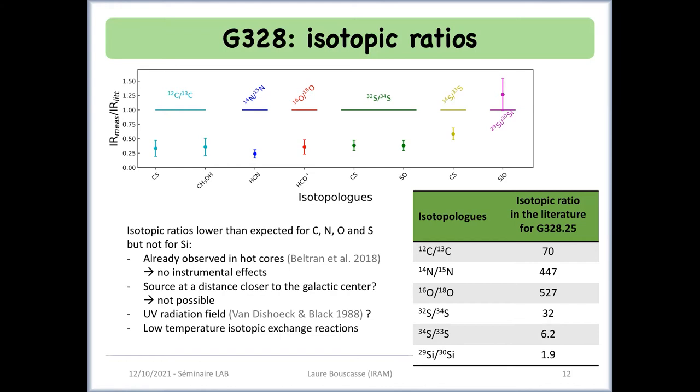We could also think that the expected isotopic ratios were wrong. I mean, we didn't correctly measure them, estimated them, sorry. And that the source is closer to the galactic center, because close to the galactic center, you have lower isotopic ratios. So it could be a solution. However, the distance of the source is estimated by kinematic measurements. So we can rule out also this option because the differences are way above the error bars.